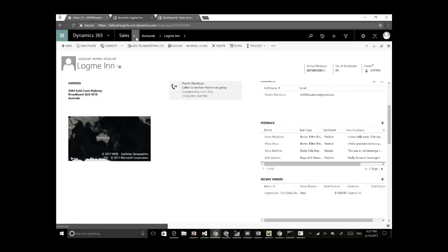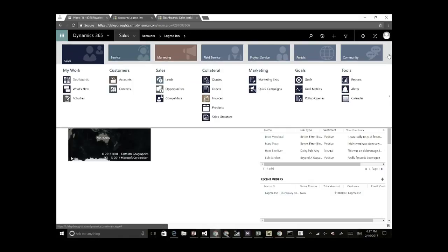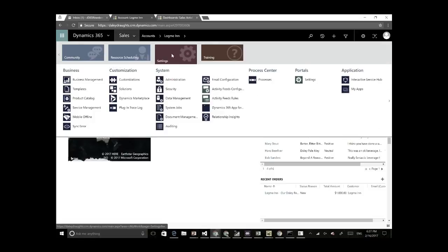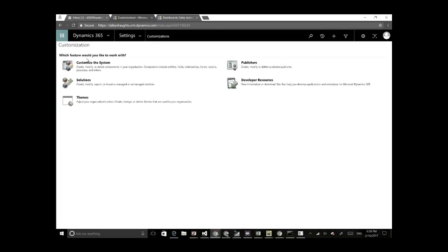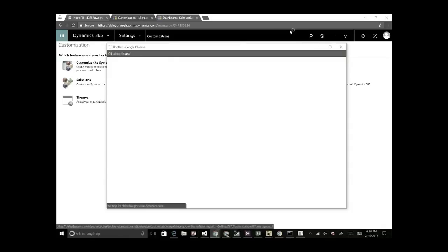So to edit these pages, these portal forms, it's actually a pretty simple process. So if I go to the customizations area of the product, customize the system.